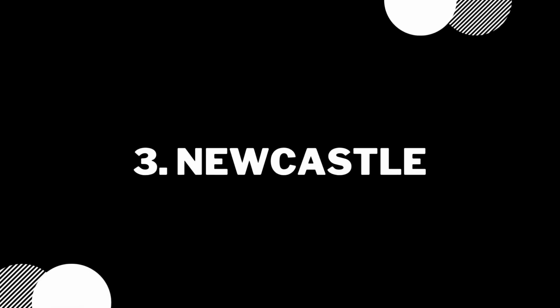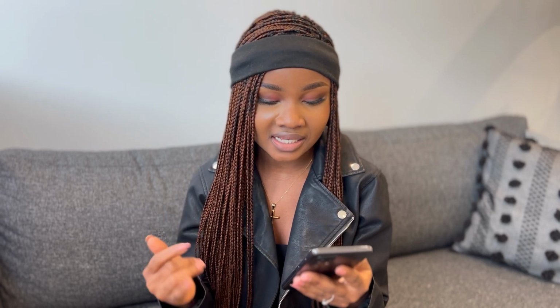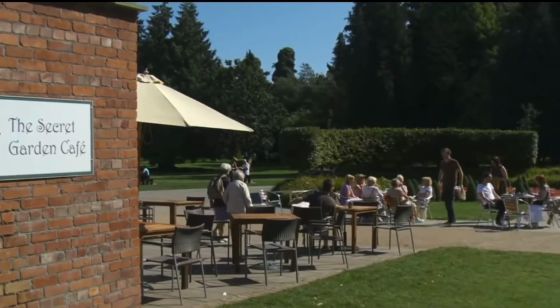Number 3 on the list, guys, is Newcastle. The city of Newcastle is in the northeastern region of England and is a hub for business, sciences, arts, and a major center for shipbuilding and manufacturing. That already screams employment opportunities.